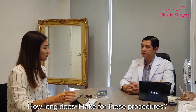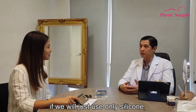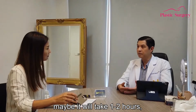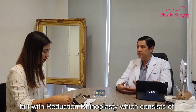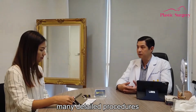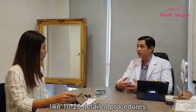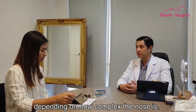I see. So how long does it take for this procedure normally? For the augmentation rhinoplasty, if we use only silicone implants, it may take just 1 or 2 hours. But reduction rhinoplasty consists of many detailed procedures, maybe more than 10, 15 or 20, and it takes about 3 to 5 hours, depending on how complex the nose is.